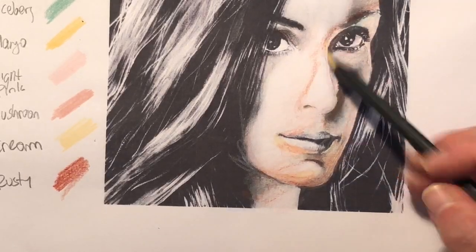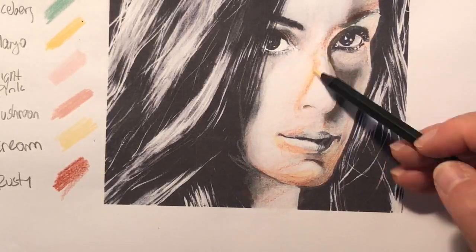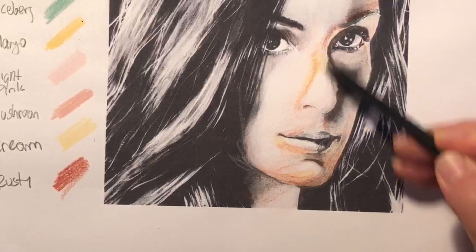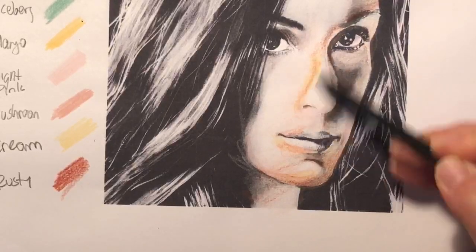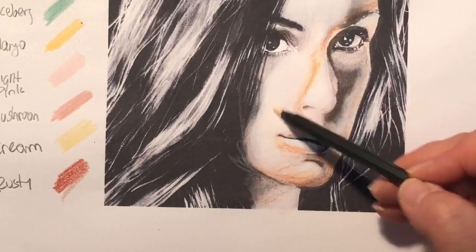So see how that made a difference there? Now I'm going to soften it here with my cream color, because we don't really want to see that line. We don't want to really see that line in someone's face.